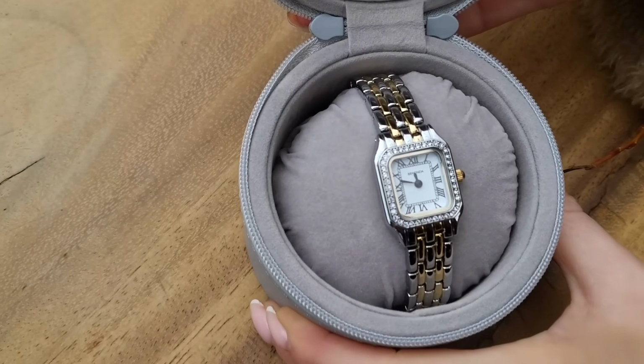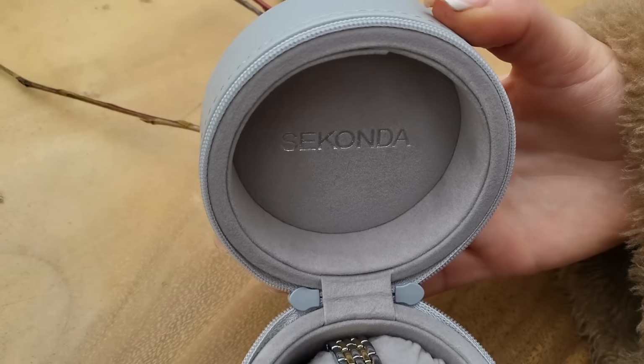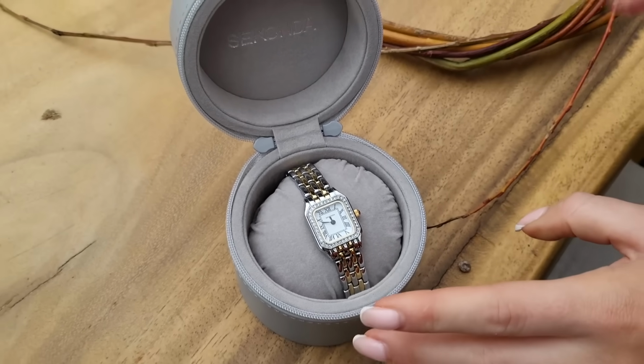Do the reveal. I picked the same as Monica. And it comes in this really nice box as well. It's lovely. Really nice box. So I have to pop it on you in a minute. I know, it's so nice.